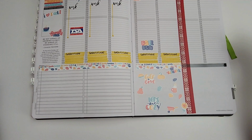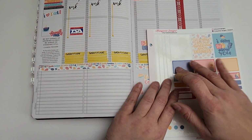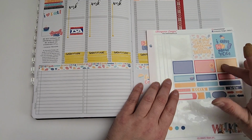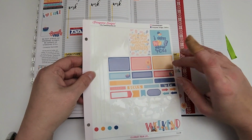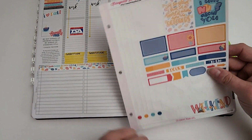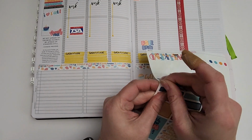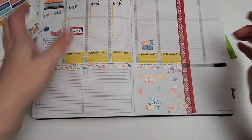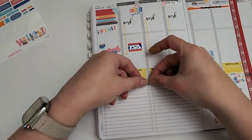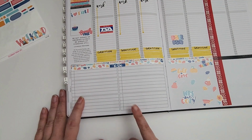Okay, I think I'm close to being done with the kit. I don't have a whole lot of events or things to write down using these boxes, so I'm probably just gonna keep these in my binder to use a different time. I might actually use this to do here. Yeah, I'm going to. I'll put this to do here. Maybe I'll put it in the middle here.